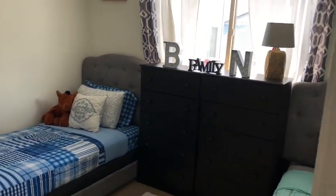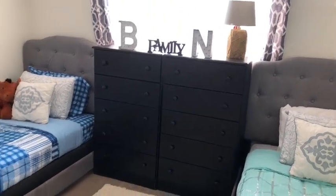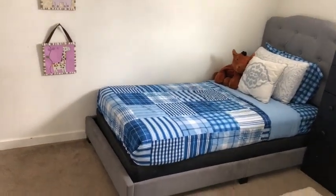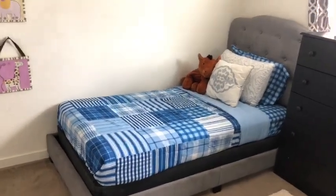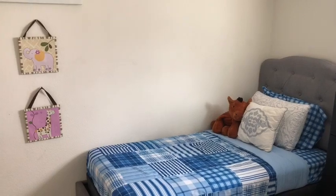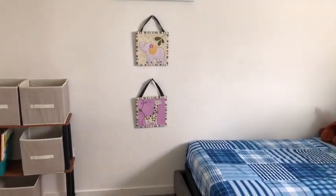The lamp, the base is from Goodwill, and I got the lampshade from Goodwill, but a different day, so they were not purchased on the same day. And his bed cover is from Walmart as well. And they just sleep with their stuffed animal, so that's why each bed have the stuffed animal. It's not only for decor purposes, but they do utilize as well. These are from, I think it was a garage sale.